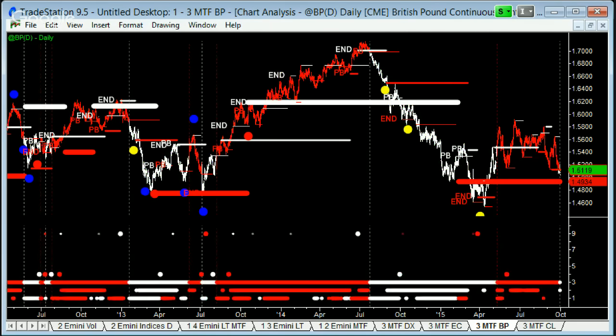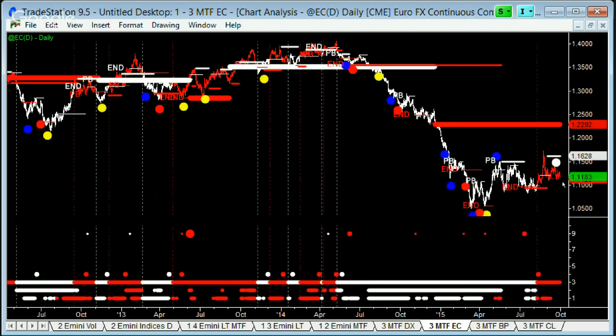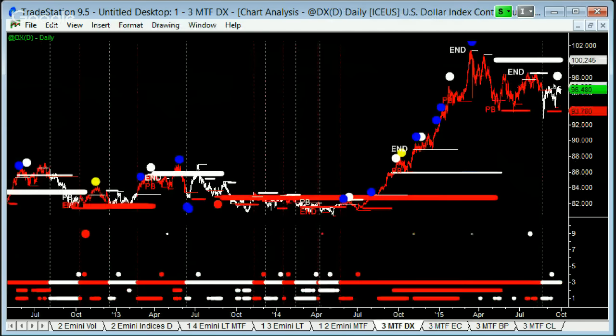So the pound's sitting on support here. The euro's sitting on support. We've got the dollar index sitting under resistance, and so during the next week, I think we're going to be looking at some really interesting moves as these things get going.